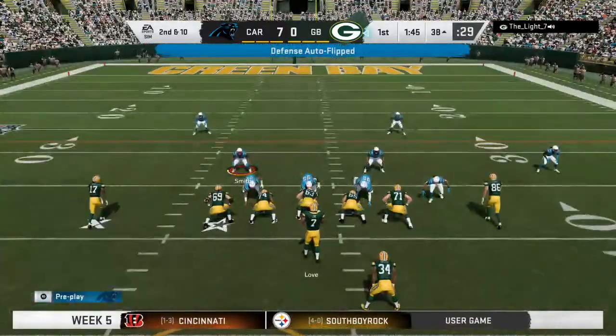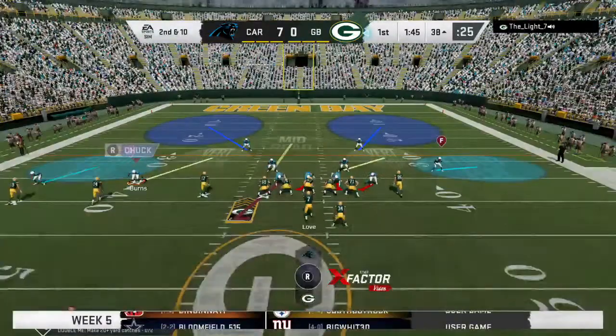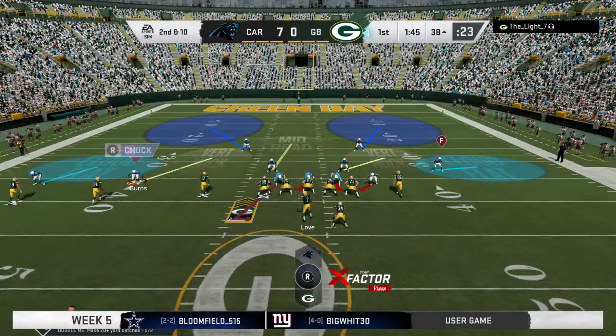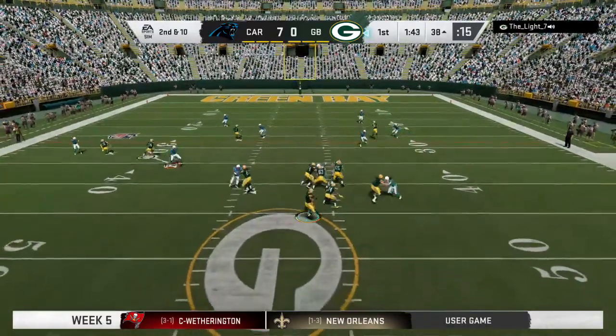They work again from the 38 on 2nd and 10. You ain't got nothing. 57. Mike, 57. Check pass, check pass. 57's the Mike. Watch 57. Hey, we heavy on the edges, heavy on the edges. Go, go. Undercrunch. Undercrunch. Throwing again.